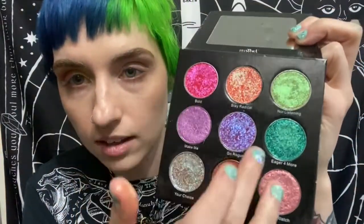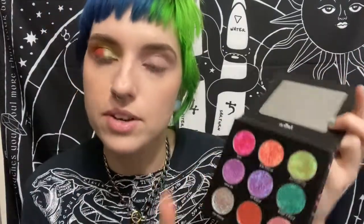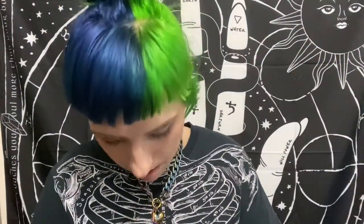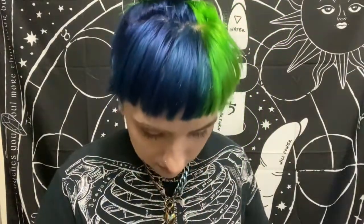All right, so for this one, I decided I want to do a pink and purple look using this color and this color, maybe even this color. We'll see how I feel. And again, just gonna start out with building up the crease. So for this, I'm gonna use this shade from the Neon Obsessions palette. Just putting that on a fluffy brush.